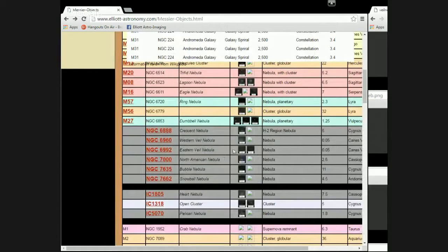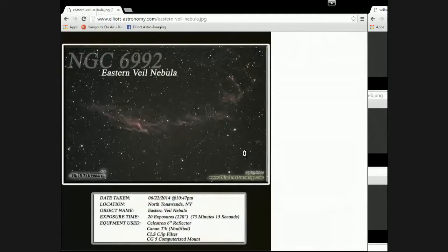So the other one was the Eastern Veil. And this one was one of the most exposed images I've ever taken, the most time I've ever taken on an image ever. I spent a lot of time with this, and it turned out really well. Again, I used the 6-inch reflector with this. I shot it at just under 4 minutes and got 20 exposures for 73 minutes, which is really nice, and used the Canon T3i modified with the CLS clip filter, and used the CG5, which is the same mount that I have now. So it is a really cool image.